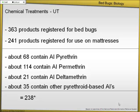And I went online to search our database. And it's actually free. Anybody can search this database. Utah has all the registered insecticides or pesticides in a database, and you can go in there and look for different things. So I went into this database and I searched for all the products that had bed bugs on the label. And I came up with 363 different products.